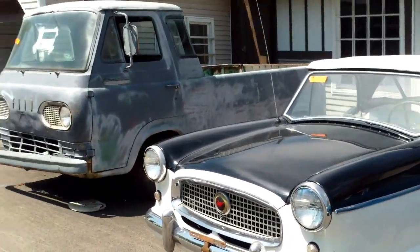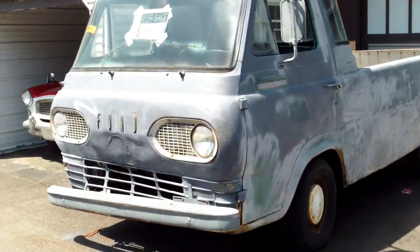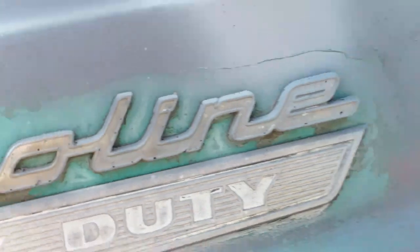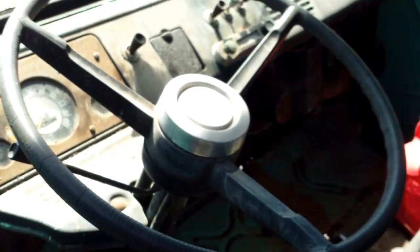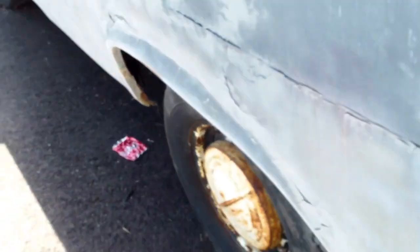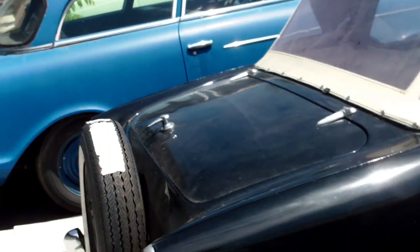So where are you? Okay. Econoline. Looks like it used to be turquoise, as you can see. Oh, yeah. Okay, we'll head down there in just a minute then. Oh, all right, thank you. Bye-bye. It's like I'm here, I don't see you.